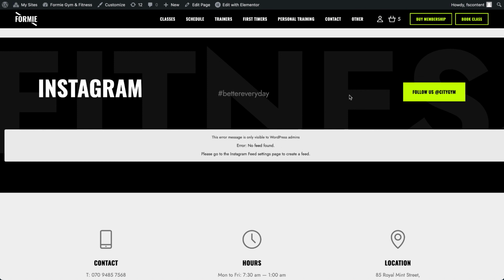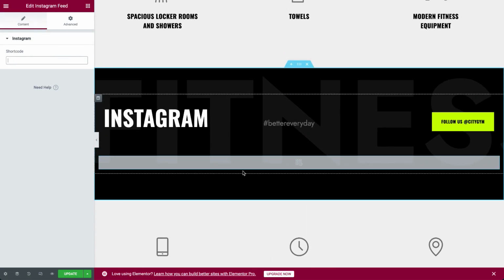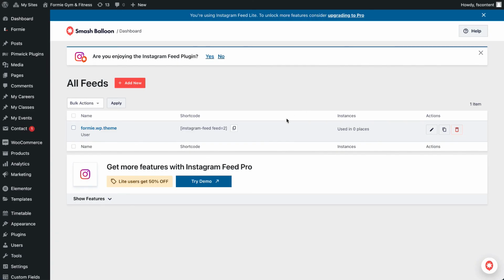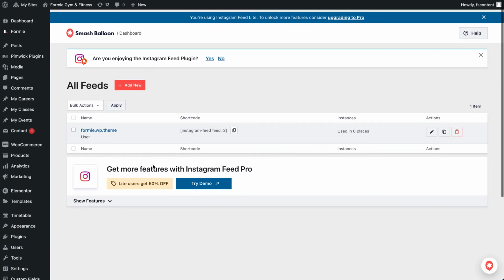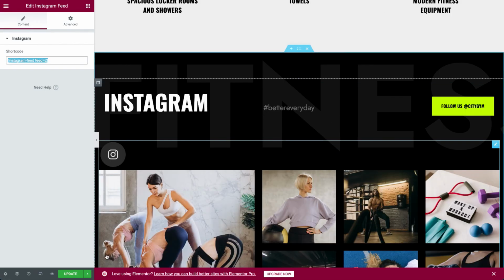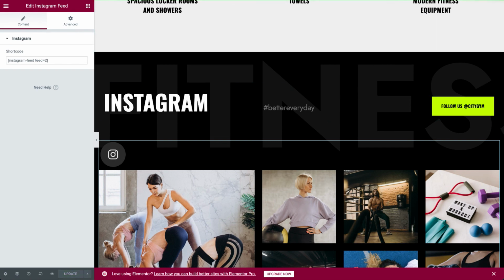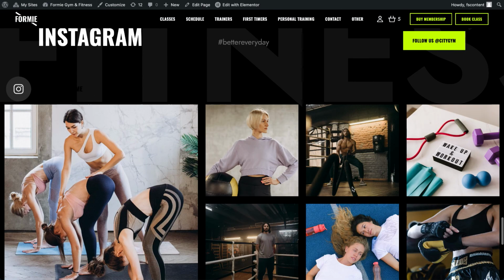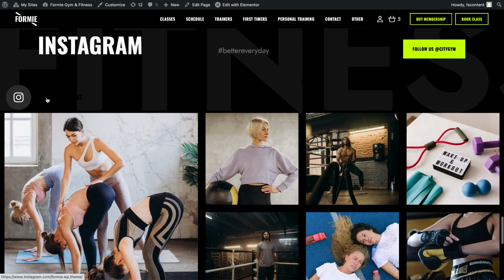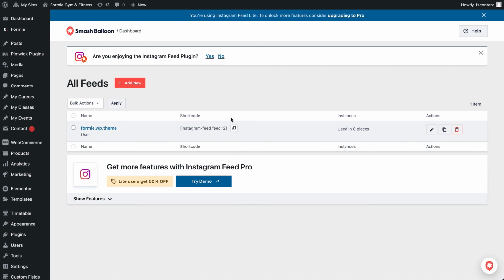So let's take a look what's going on. Open the page in Elementor Page Builder here. Most likely you'll need to update the shortcode. So go to your feed, go to your plugin details in the admin panel, copy this shortcode. So I'm currently in Instagram feed, all feeds. Copy this shortcode, add it right here, click update, and you can see that we've added the feed, but there are some elements we do not need, like this button and this icon. So let's go and set up our feed.